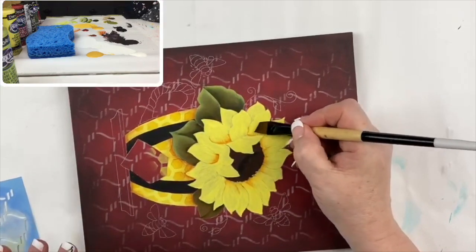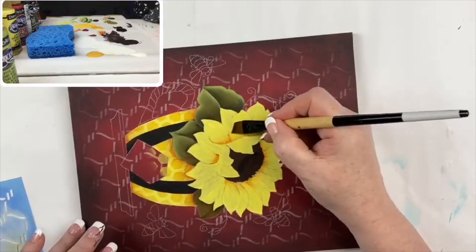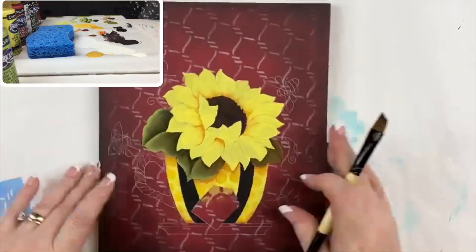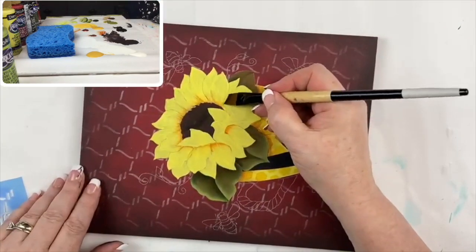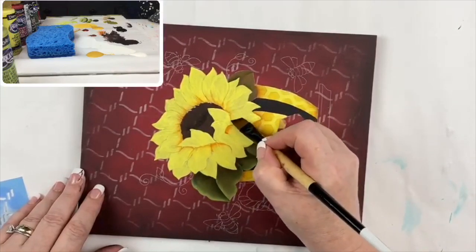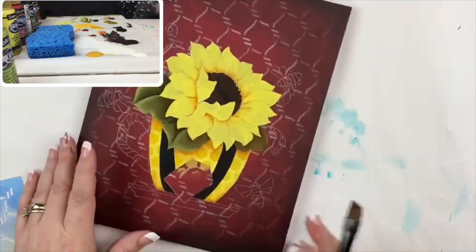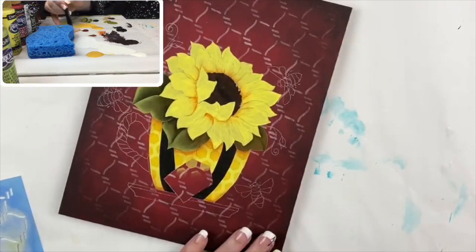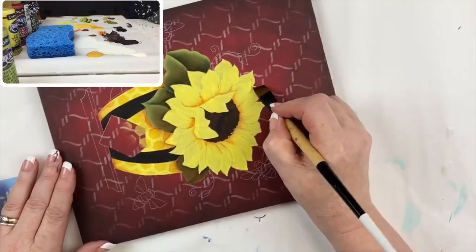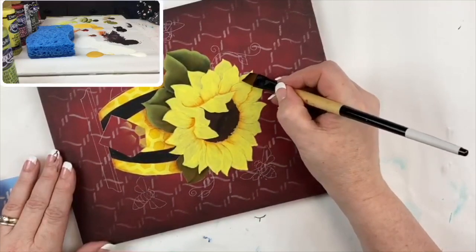And again, it isn't a meticulous float. It doesn't need to be. We're just getting a little bit of the color in, just to shape this flower a little bit. Like so. And now I'm going to start using it to separate some of these petals. I love this color.